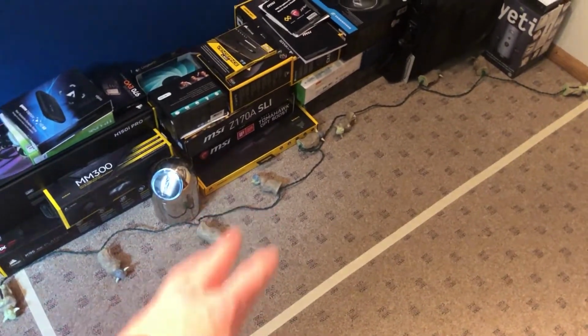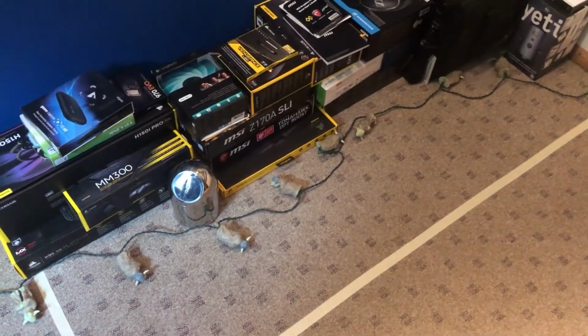So I need to move this first. So I need to slide this over here. Or maybe I'll just put it over in this corner. I don't know. I'll figure it out. Okay, in literally like 1 minute I've moved everything over. I just slid the boxes and just, yeah. So, ta-da! Empty space.